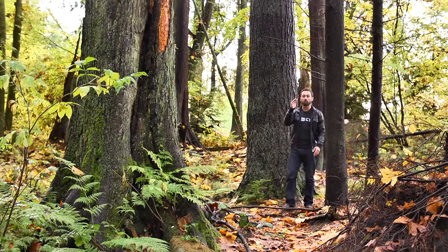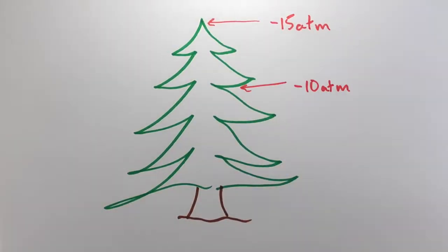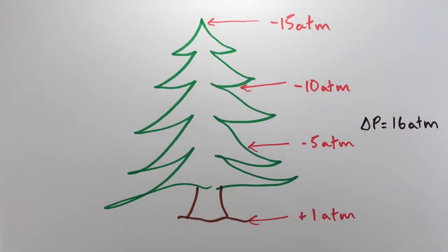As you move down the tree, the pressure increases up to atmospheric at the roots. So you can have a large pressure difference between the top and the bottom of the tree because the pressure at the top is so negative.